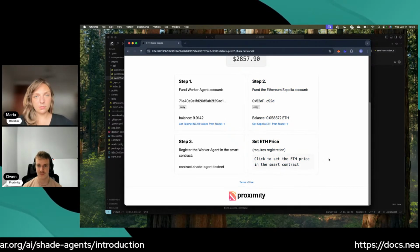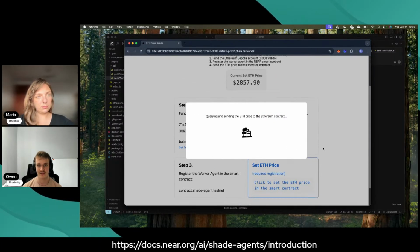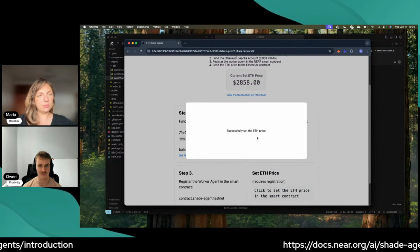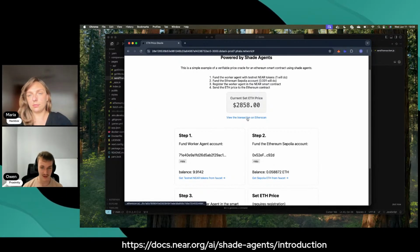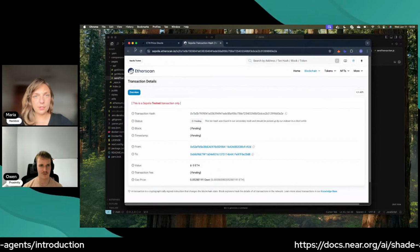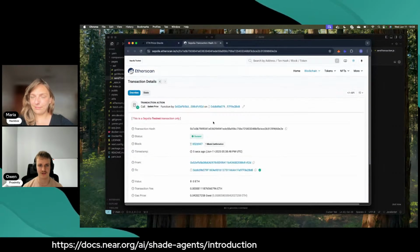And now this is deployed, we can click to update the price of ETH in the contract. Do you like the little animation I made? This took me ages to make. So you can see the price was actually updated there, and that's going to give us a transaction in the Explorer. Things take a while on Ethereum, but we'll see in a second that this has come through.